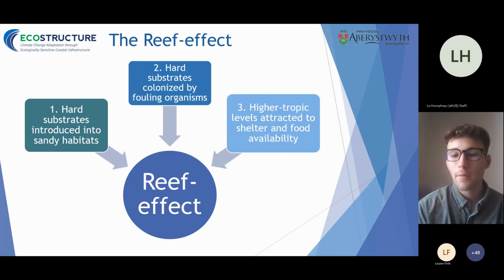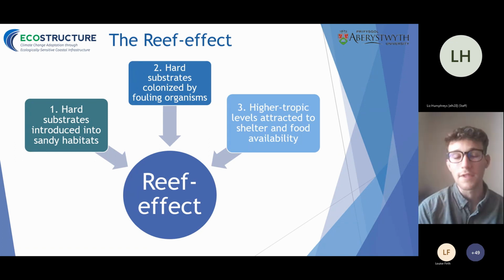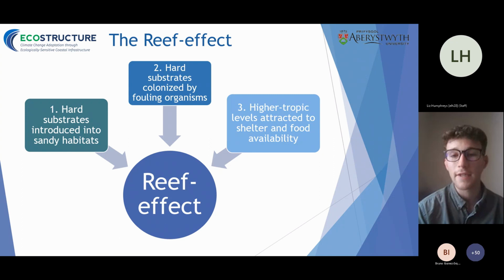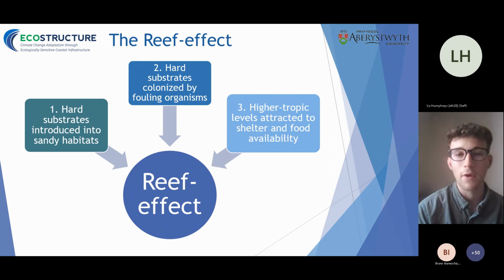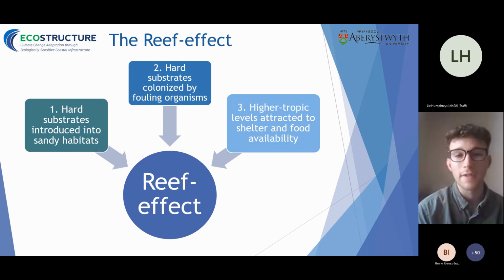So across the UK and Europe, we're seeing offshore wind farm development take place in shallow, sand-dominated habitats. When this development takes place, large amounts of artificial hard substrates are introduced into these environments in the form of turbines and also scour protection. Scour protection is a layer of rocks and boulders that's added around the base of each turbine in order to protect them from erosion. When these hard substrates are added, we see this process known as the reef-effect take place, in which species that are usually associated with areas of natural reef move into these sand-dominated habitats and colonize the wind farm-associated hard substrates. This has been shown to lead to large changes in biomass and biodiversity.